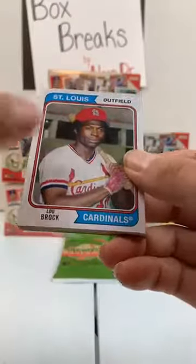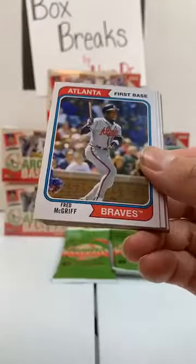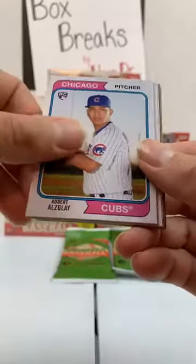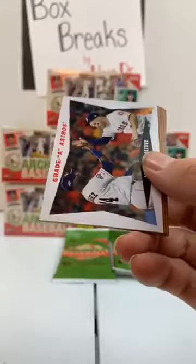Switching to the 74 Topps look. There's a Lou Brock to St. Louis. There's a Nick Solak rookie for the Rangers. Fred McGriff to the Braves. Alzolé rookie for the Cubs. Larry Walker for Colorado. Look at there. Bo Jackson to the Royals.